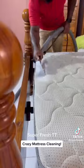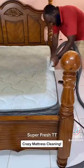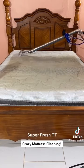Once there's visual improvement during the scrubbing process, that means the soils on the mattress are water soluble. And that means they can be rinsed away quite easily. But don't take my word for it. Have a look yourself.